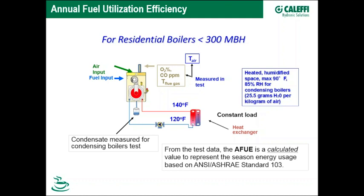Now, the question always comes, how close can I get there, or where are some of the shortcomings when I look at actual application compared to it? First, I'm going to start off with those temperatures. 120 going to the boiler, 140 coming back. Okay? If I'm running at any other temperatures, I'll deviate from the AFUE. So if I'm running at 130 coming back to the boiler, or 150, higher water temperature, my efficiency is going to be lower. Conversely, if I can drop my water temperatures, I hook it up to a radiant system, 90 coming back to the boiler, 110 going out to the system, I'm going to run better than the AFUE number.